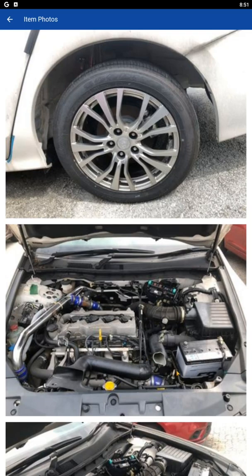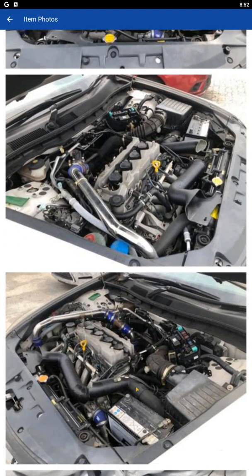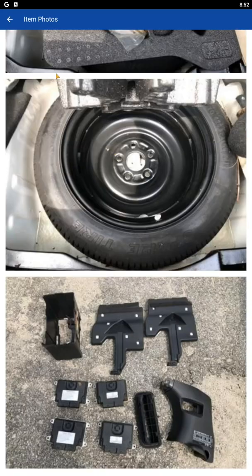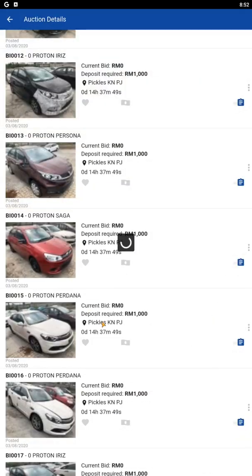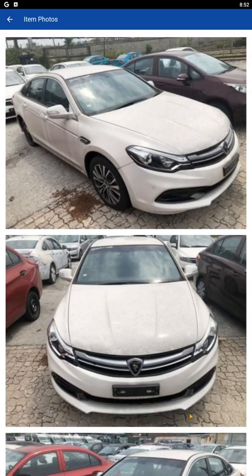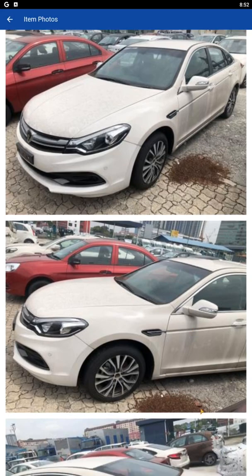And this does not look like a Honda engine. I don't actually know if this is a Honda engine or not. They could be trying another engine. And we got random components here. This other Proton Perdana R, similarly, single tone wheels, the old Proton badge, pile of dirt next to it.